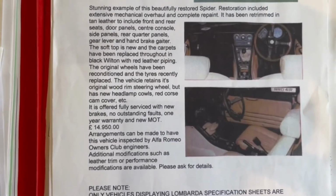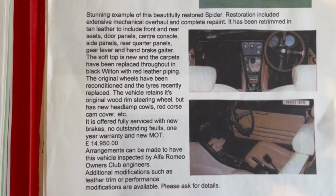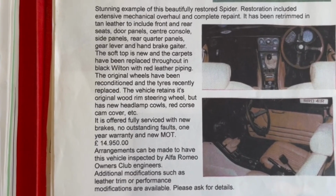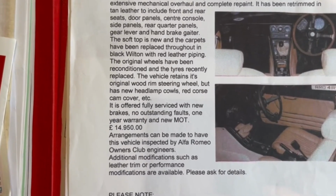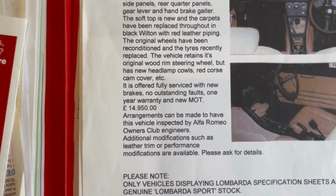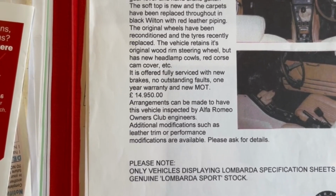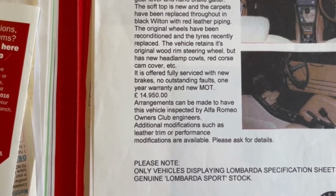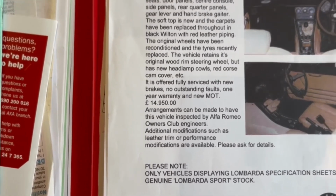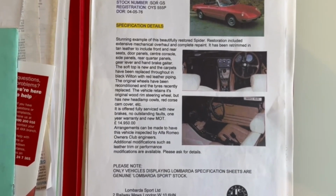I'll just read it out very briefly. Stunning example of this beautifully restored Spider. Restoration included extensive mechanical overhaul and complete repaint. It has been retrimmed in tan leather to include front and rear seats, door panels, centre console, side panels, rear quarter panels, gear lever and handbrake gaiter. The soft top is new and the carpets have been replaced throughout in black Wilton with red leather piping. The original wheels have been reconditioned and the tyres recently replaced. The vehicle retains its original wood rim steering wheel but has new headlamp cowls, red cam cover, etc. This was in 1998 and the car still presents in good condition all these years later.